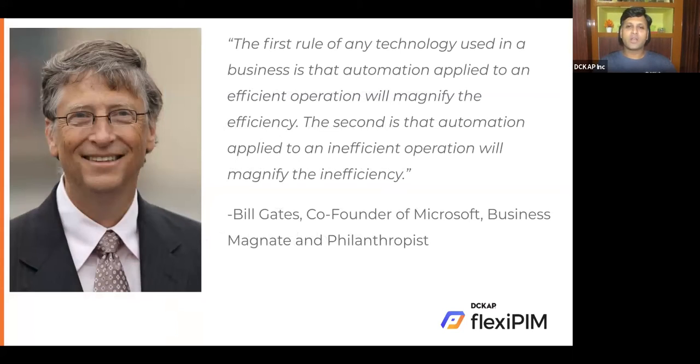So I would like to start off with a quote, which says, the first rule of any technology used in a business is that automation applied to an efficient operation will magnify the efficiency. The second is that automation applied to an inefficient operation will magnify the inefficiency. And this is a famous quote from Bill Gates, and he doesn't really need a mention, but he's the co-founder of Microsoft and a business magnate, and he's also a philanthropist. And this is a very interesting quote. As part of the next few slides, we'll look at how you can really work on the efficiency part of it, and then eventually see how the automation can be applied on top of that.